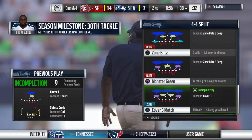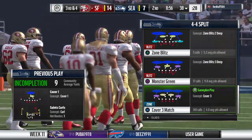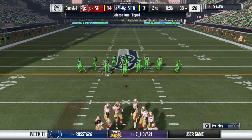The opportunity to change momentum, big play, right in his hands, unable to come down with it. A sigh of relief, no doubt, on offense if that fell harmlessly to the ground.